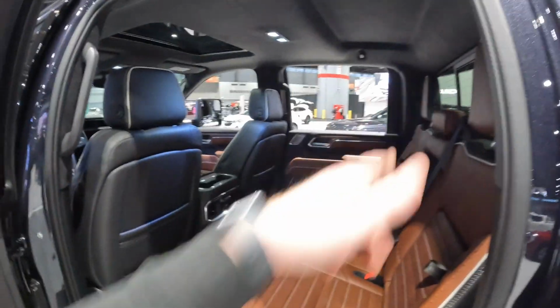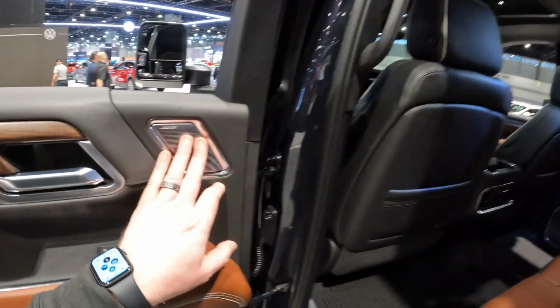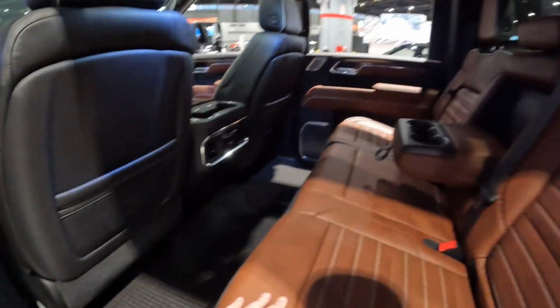Like we're seeing, of course, in the Denali Ultimate Yukon and the Denali Ultimate half-ton trucks they came out with at the end of 2022. I love the aluminum trim around the Bose stereo system here as well. By the way, a massive awesome Bose stereo sound system in this as well.